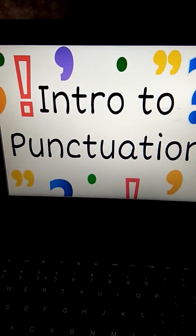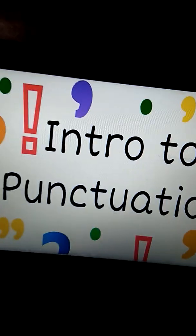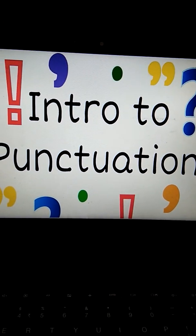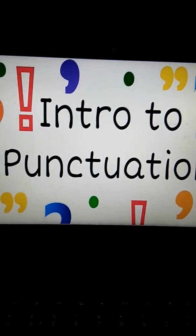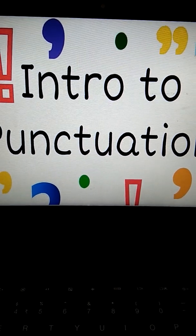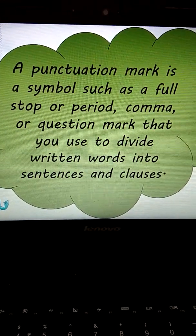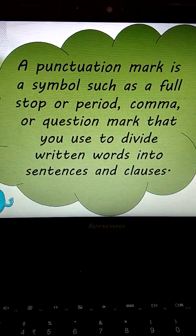Now we will quickly go through the topic punctuation. We have already discussed this topic and I am sure most of you are aware of how to use, when to use and where to use the punctuation mark. But still we will just do a recapitulation of this topic. So what is a punctuation mark? A punctuation mark is a symbol that we use to divide written words into sentences and clauses.